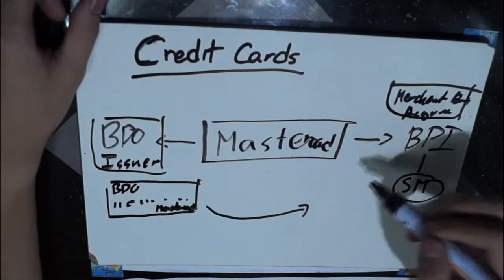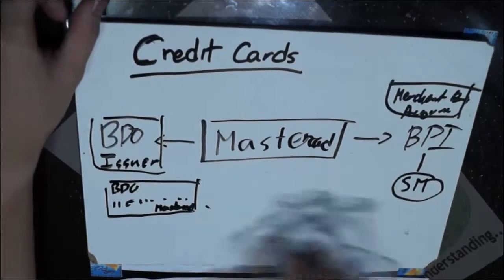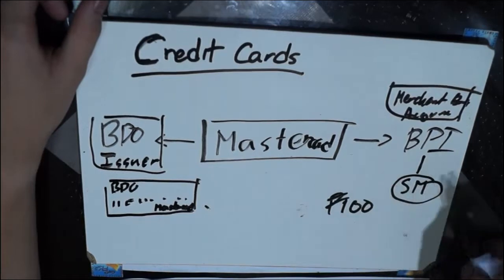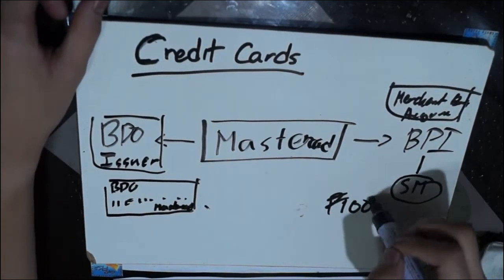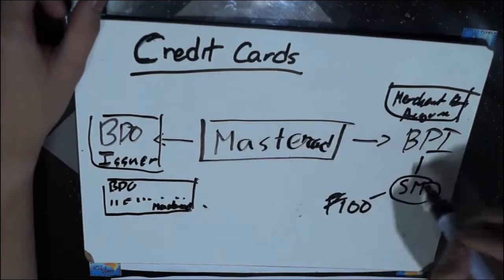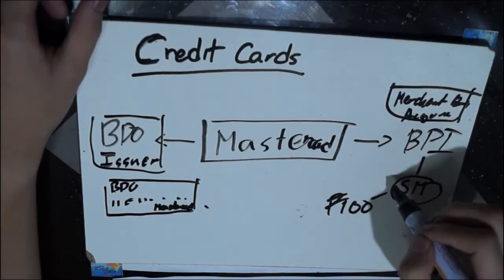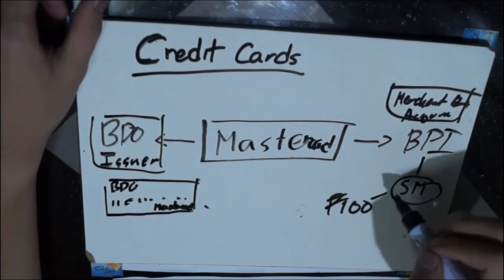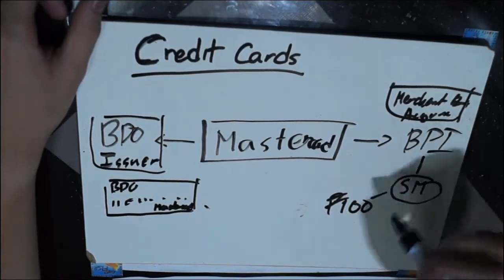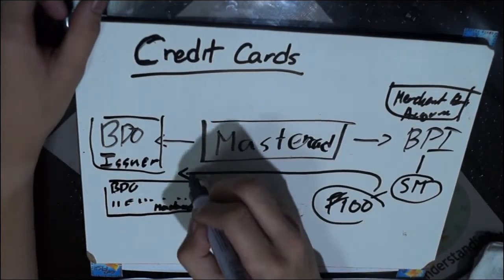Now you take your credit card and let's say you made a purchase at SM. So you bought something at SM for 100 pesos using your credit card. Now the transaction would first go all the way up the network and then back to the point of sale system. In which case they will verify if your card is good or you can make the transaction go through. So the 100 pesos goes all the way through to BDO.